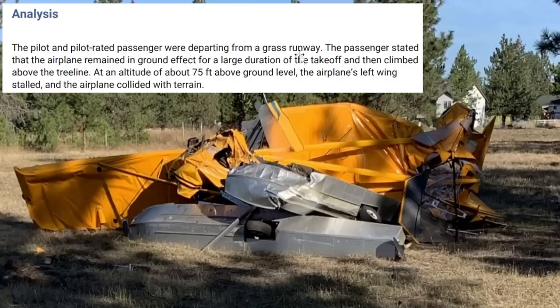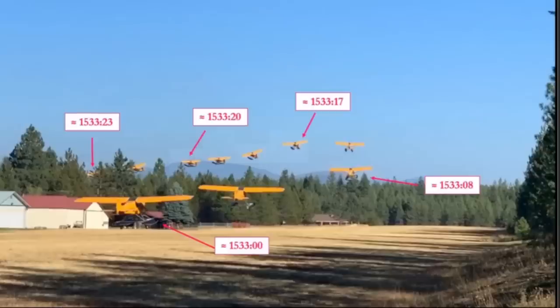This is what happened, for the analysis. They departed from that grassy runway. The passenger stated that the airplane remained in ground effect for a large duration of the takeoff and then climbed above the tree line at an altitude of about 75 feet before the left wing stalled and collided with terrain. Pardon my voice, I'm kind of sick, but here's how quickly things can go wrong. Within a minute, 3:33 and 23 seconds, they were already stalled and going to the left.